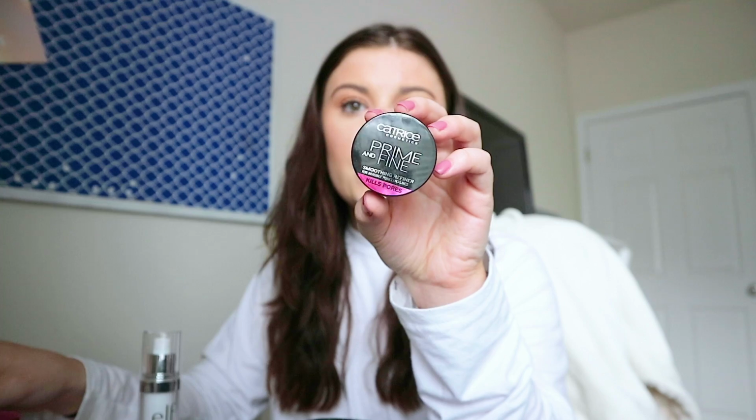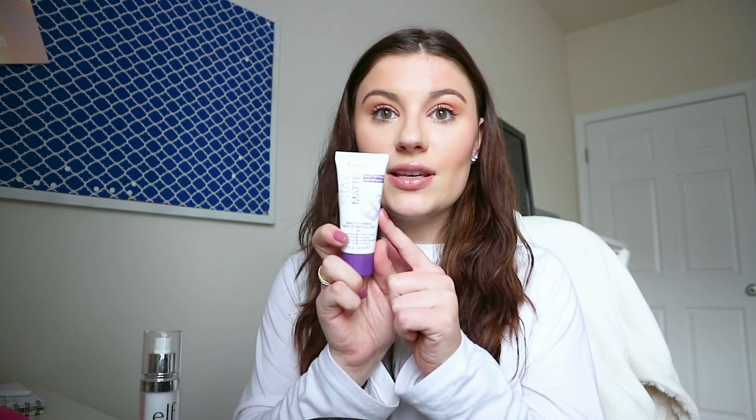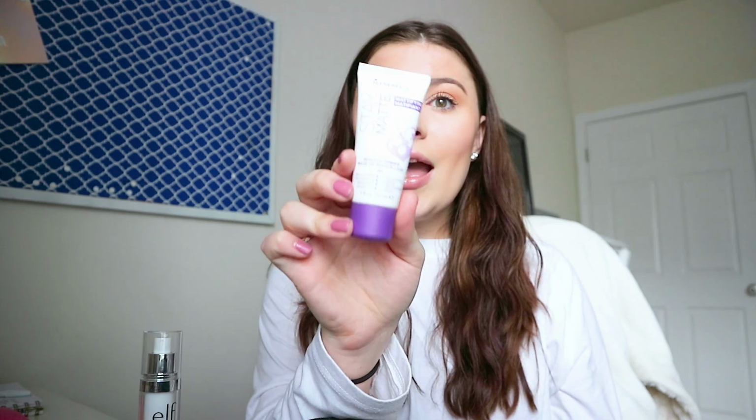I'm also taking the Catrice Prime and Fine Smoothing Refiner in case I want some pore filling action. So this is just kind of like a balmy texture, and I'm gonna bring that. And then one other primer just in case I get really oily, since it is gonna be really hot weather, like 80s and humid and everything. I'm gonna bring the Stay Matte primer from Rimmel as well. So just kind of gonna be prepared with multiple different primers.